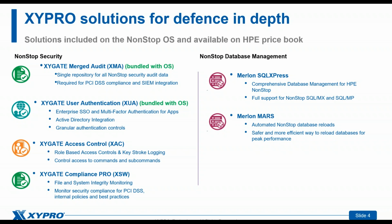Similarly, we've also got XYGATE User Authentication that comes with the operating system as well. This user authentication extends Safeguard's capabilities. It allows you to integrate your NonStop servers with your Active Directory environment or a single sign-on environment. It allows you to introduce multi-factor authentication for your NonStop sessions. There are requirements in the latest version, PCI DSS 3.2, requiring you to implement multi-factor authentication. For NonStop, you'll be able to accomplish that with XUA. Plus, it introduces all kinds of extensible and granular controls that layer on top of Safeguard to give you a little more flexibility in how you want to manage your authentication mechanism for NonStop.